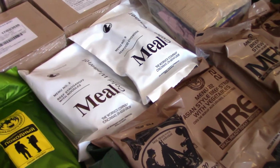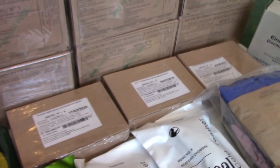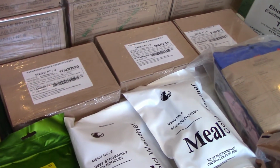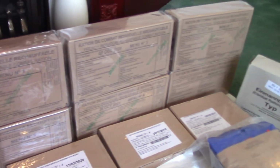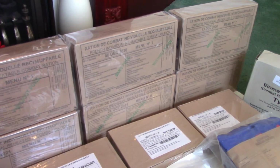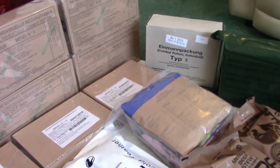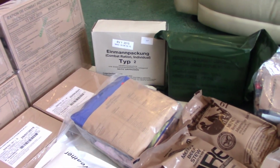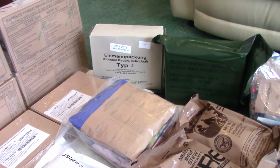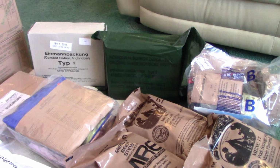I have a couple of MCWs. There is 3 more single meal French rations, and behind those I have 6 different menued French 24-hour. At the side there with the blue band, that is a 24-hour Dutch. Behind that there is a 24-hour German Einmannpackung in the corner. The green bag is a 24-hour Croatian ration.